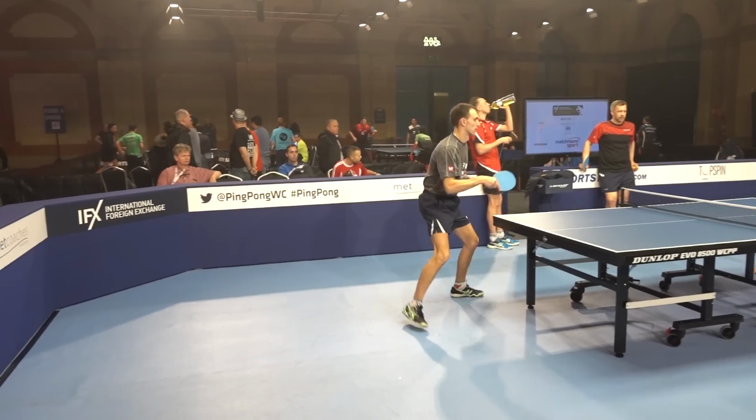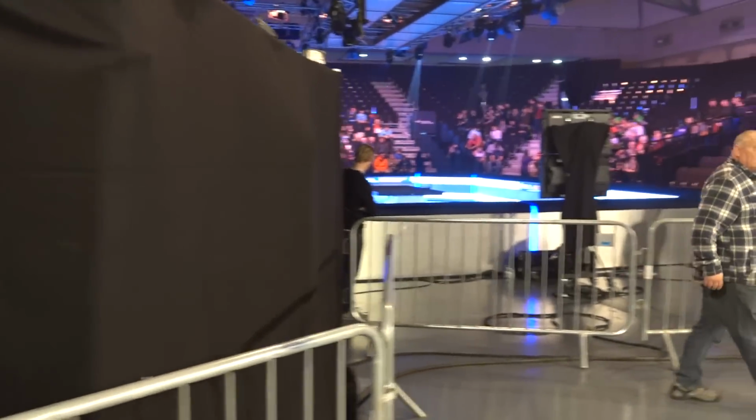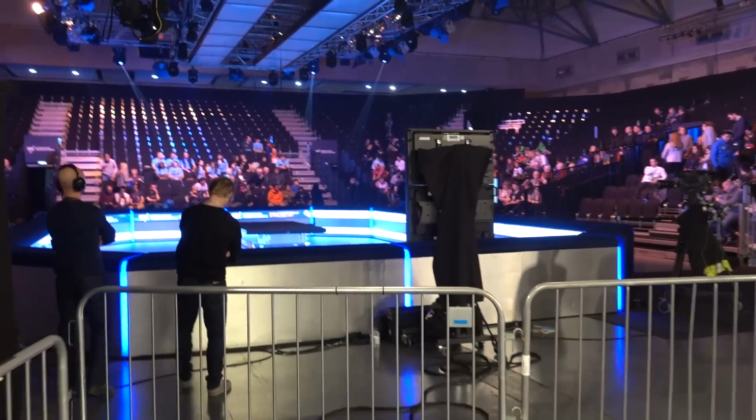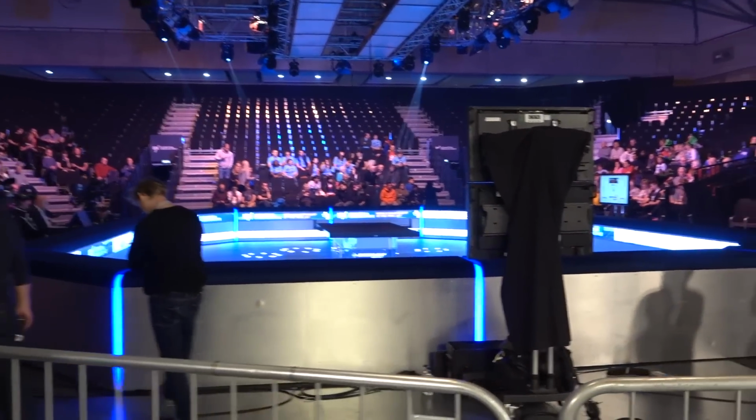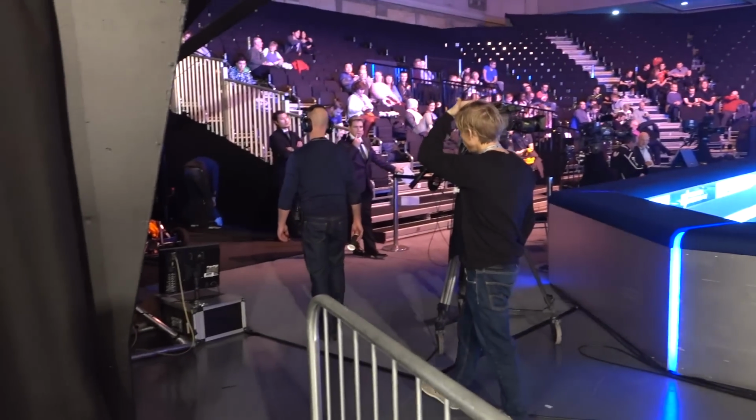The round of 32 is coming up this evening, so players are just warming up. Max in there. Here's the show court. I think Gavin Rumgay's on first, and then Chris Duran. Should be very exciting for the spectators. Sky Sports here just preparing and setting things up.